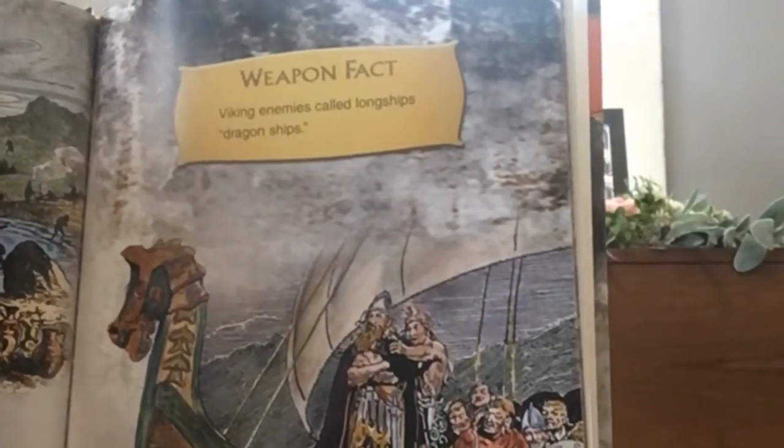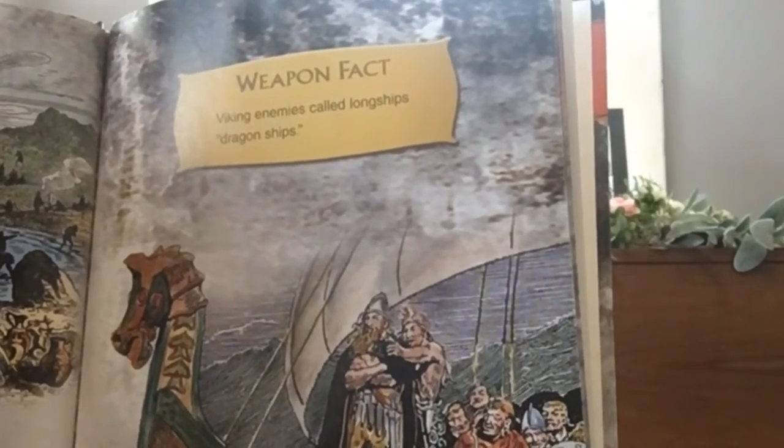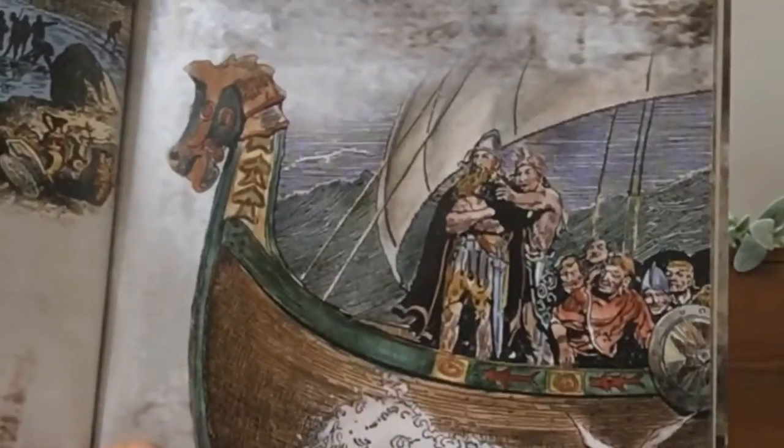A longship could carry 50 warriors or more. Dozens of ships would travel together. These fast ships could sneak up on a village. Then warriors ran ashore to raid the village. Weapon fact: Viking enemies called longships dragon ships. So they would call them dragon ships.